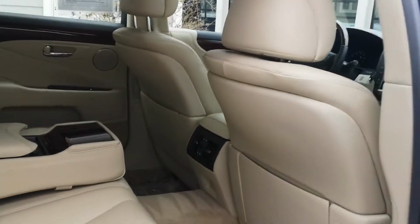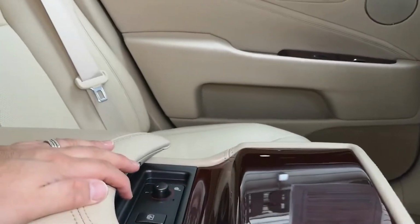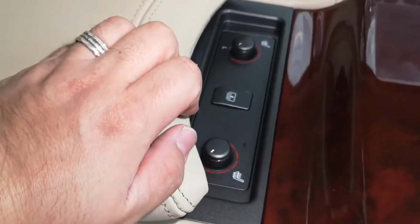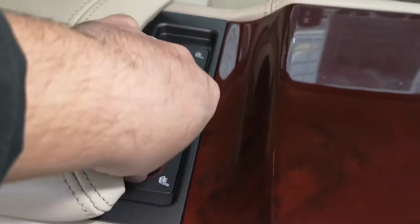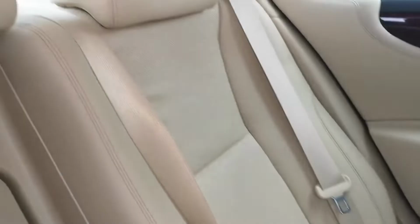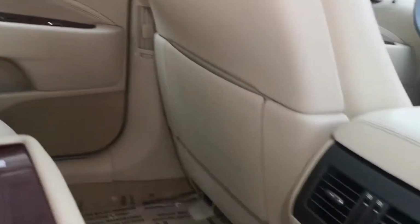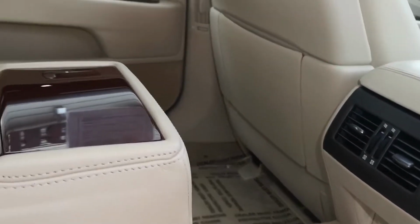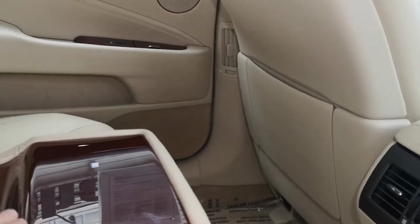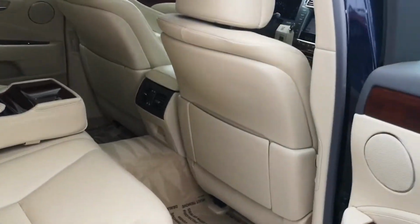Stepping into the rear, this one does have the luxury package and premium luxury package. So it has heated rear seats, activated, same little dial that you would see in the front as well. Rear sunblind that fully operates. And rear vents, and your cup holders and storage compartments. Very comfortable rear seats as well.